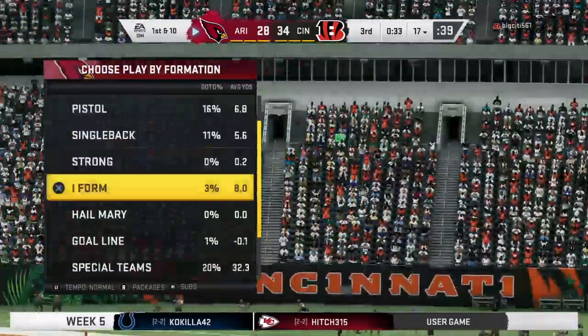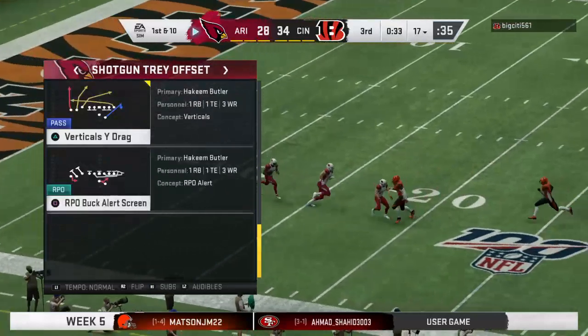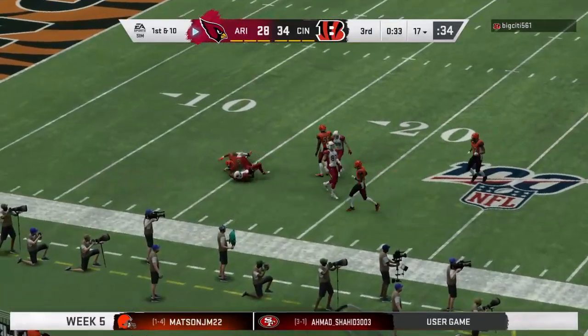And he will be brought down here at about the 17-yard line. First and 10 at their own 17-yard line.